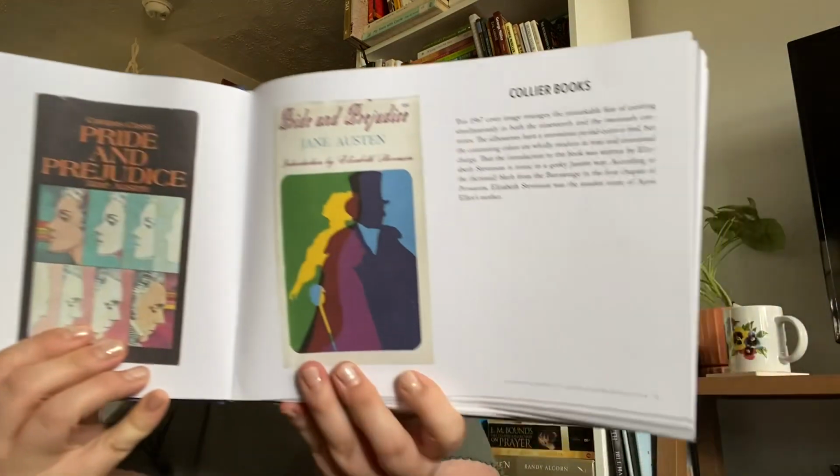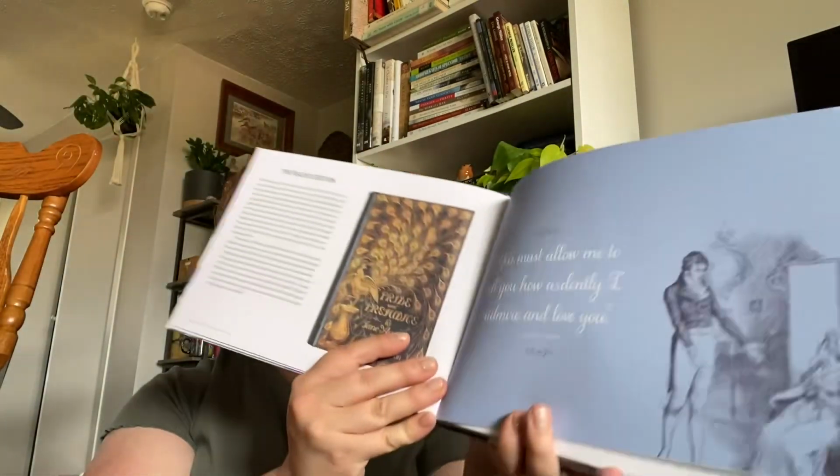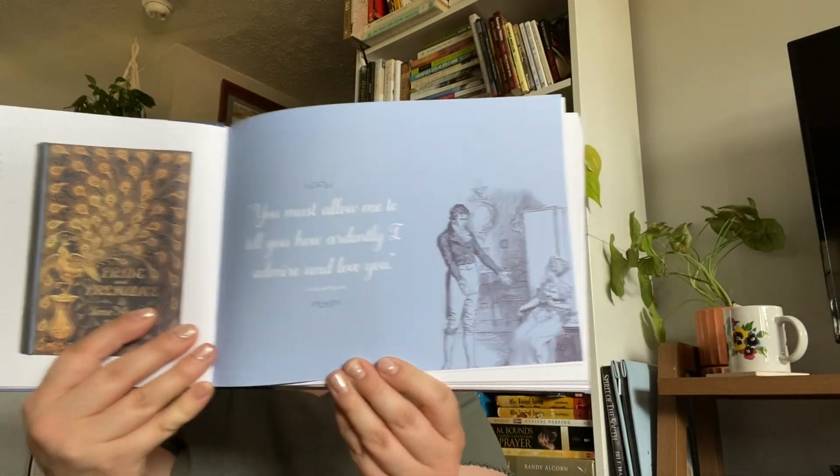So these are like the mid-century ones, like in the 60s. And then they have some of the really pretty ones. Let me see. Riverdale, Penguin, Cock Edition. So this one is really interesting. This is a really cool book to have.